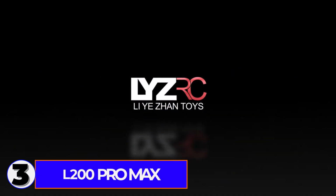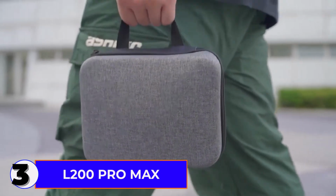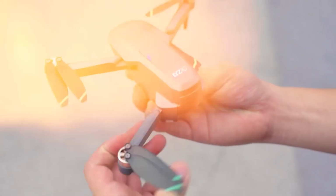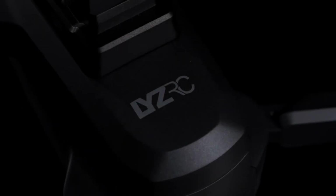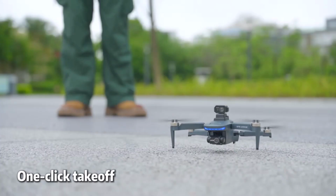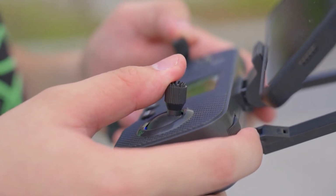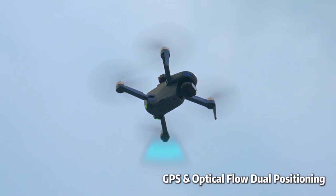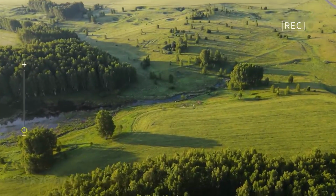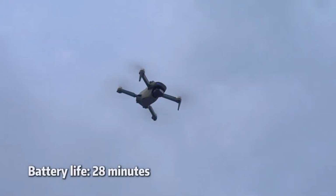Number 3. L200 Pro Max. Looking for a high-performance drone without breaking the bank? Meet the L200 Pro Max, a sleek and powerful 4K drone that's packed with features. The built-in 4K UHD camera with a 2-axis gimbal ensures smooth, stable footage, even in windy conditions, thanks to its level 5 anti-wind ability. You'll get crystal clear shots whether you're capturing landscapes or action shots.